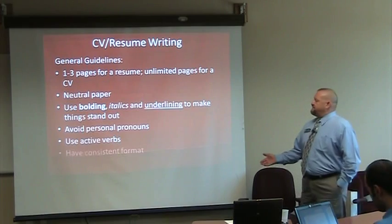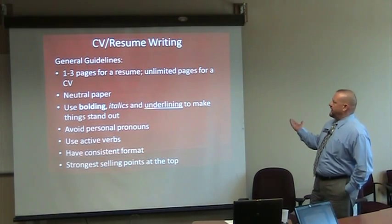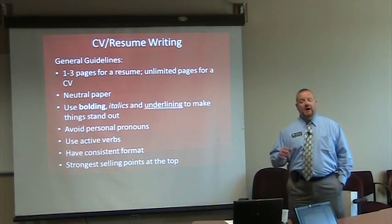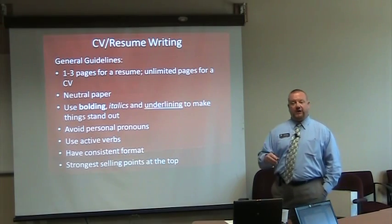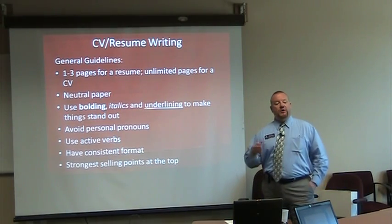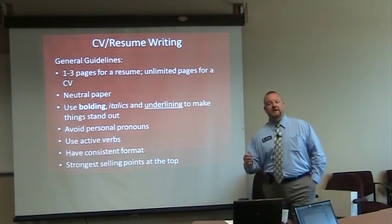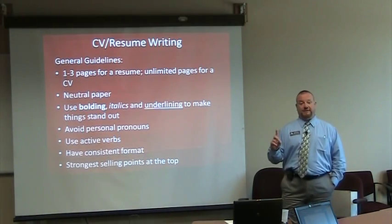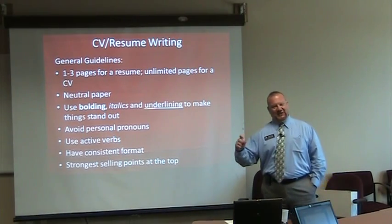General guidelines: 1 to 3 pages for a resume. You can have an unlimited number of pages for a CV. But, again, keep it concise. I know faculty here at the university who have a multiple-page CV, approximately 4 or 5 pages. They also have a single-page resume. They know how to edit that information down to what's essential when they need to do that.